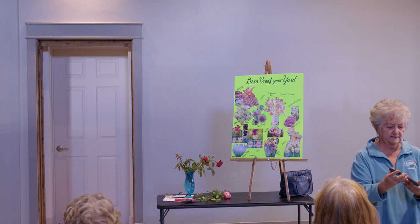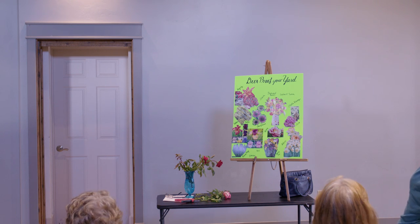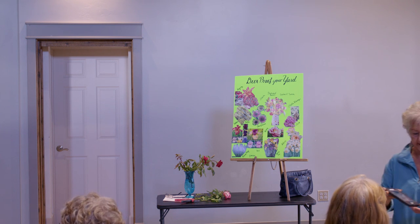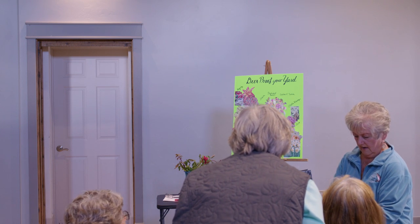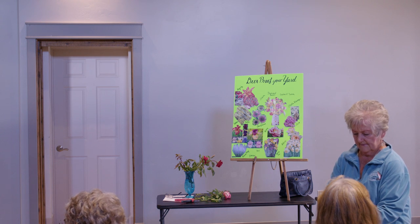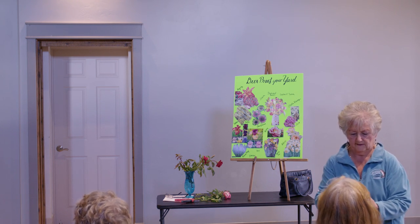Well, this is a purple iris. This is a little barrel cactus, but it's red roses. But I want to show you, if you put iris in a border, this is what they can do for you.